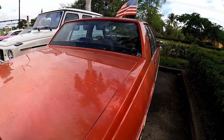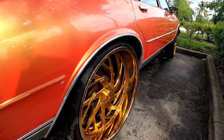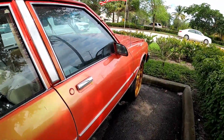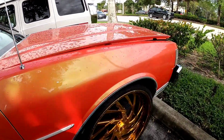I started with a box Chevy too. Just like I was saying in my previous video, man, I'm eventually gonna get back in the box Chevy game. I gotta have the LS top though. I gotta have that half top on there, that quarter top on there. I can't wait to jump back in it.